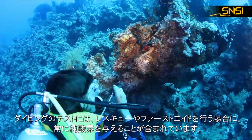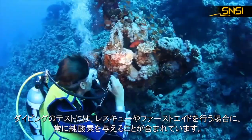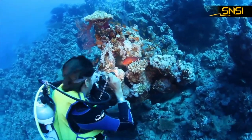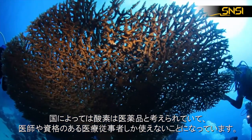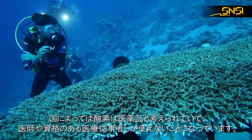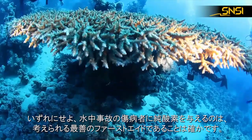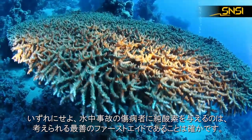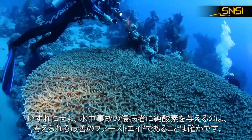In every diving test, when it comes to rescue and first aid, the indications always include administering pure oxygen. A few important considerations need to be made about this. In some countries, including Italy, oxygen is considered a medicine which may only be administered by medical personnel or skilled paramedics. In any case, it is sure that administering pure oxygen to a victim of an underwater accident is the best first aid that can be provided.